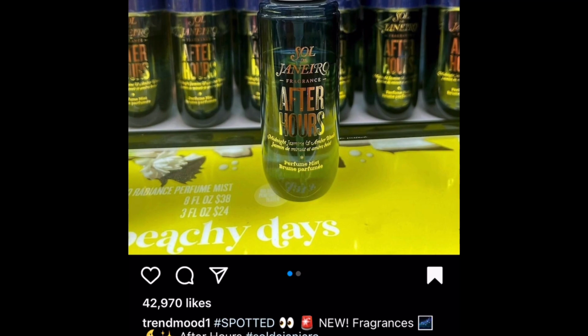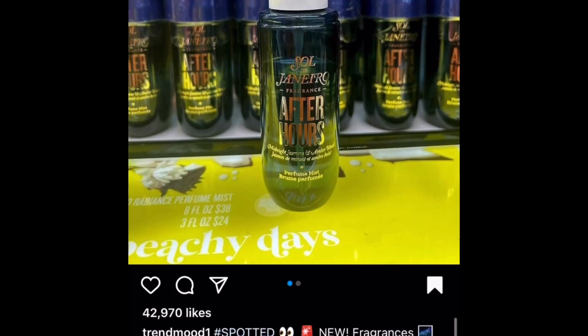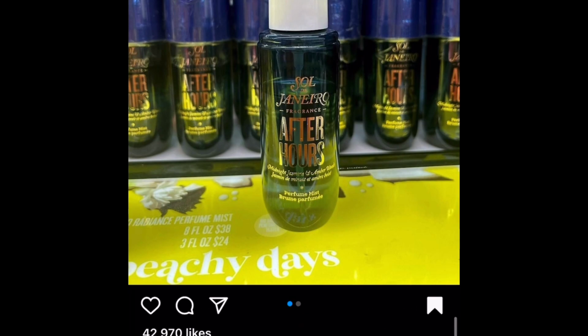If it's in store and I can smell it when I go pick up this concealer tomorrow, then I might be interested in picking it up. But it's not something I'm going to go out of my way for. The one I really wanted was the purple one they came out with in the first collection, and it sold out so quick that I didn't get it.